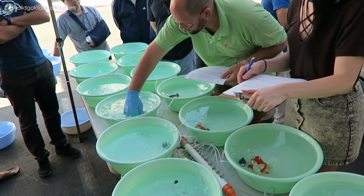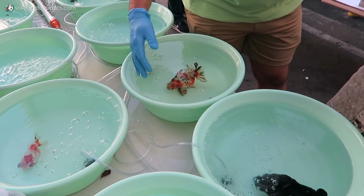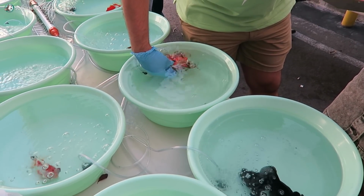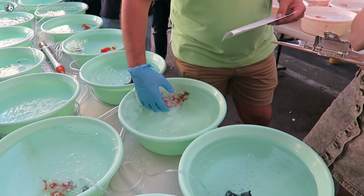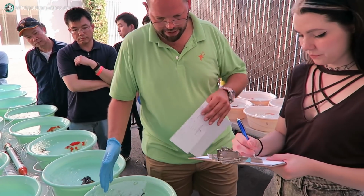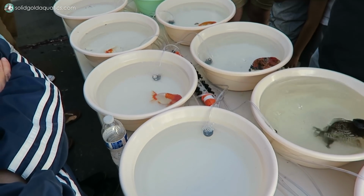Color is good. Body conformation, very good. Deportment is very good. It's been swimming away from me every time.